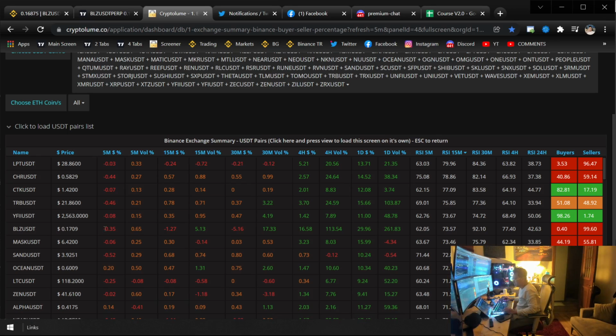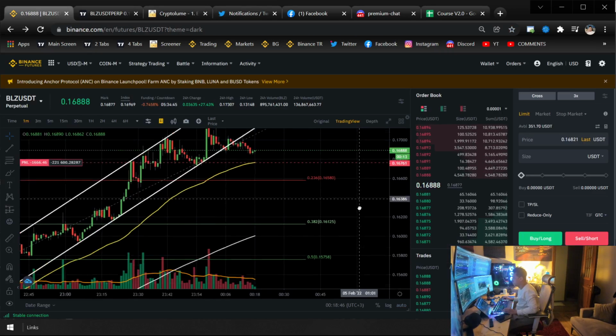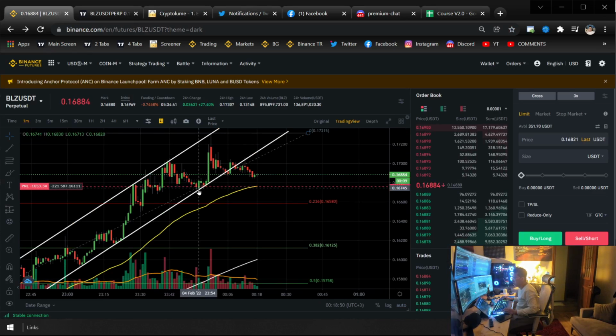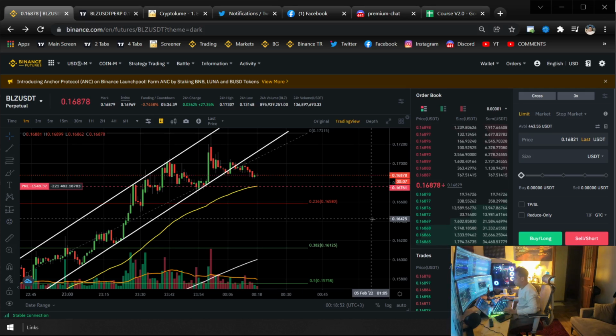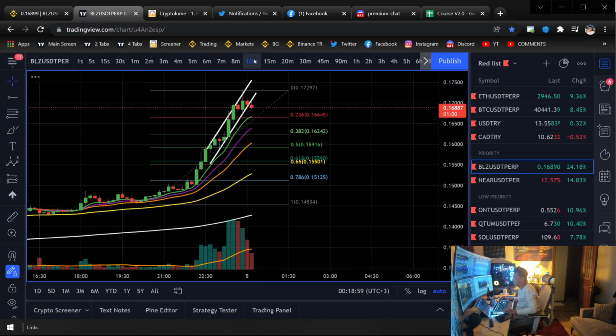On Crypto Loom, it's slowing down. See that? It's really slowing down. It's starting to get into the orange, the red. 99.6% sellers. I don't know what that really means, but we'll see what happens here. Last time we got an A, B, C, it went up. It'd be hilarious if this actually did the same thing. But on the higher time frame, they're very bearish.